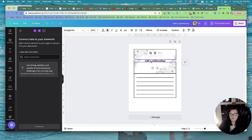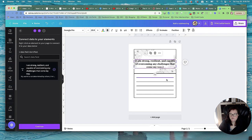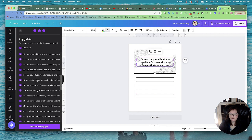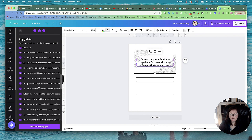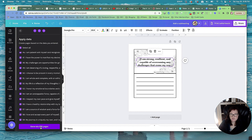And now we gotta identify the data. So we gotta right click, connect data, and then click that. And you might wanna make it smaller and fit it in the middle. Now we're gonna go to continue, and now you see all the data's here, all 60 of it, because this is the first one, so the rest of them. So now we're gonna generate 59 pages.